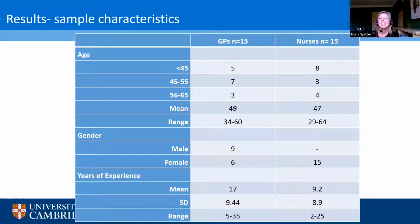So the sample that we recruited were 15 GPs and 15 nurses, and you'll see that their mean age was between 49 and 47, so about the same with both groups. There were fairly even numbers of men and women in the GPs, but the nurse group was all female, and the groups as a whole had quite a lot of years of experience between them all.